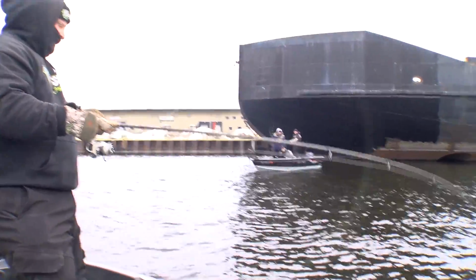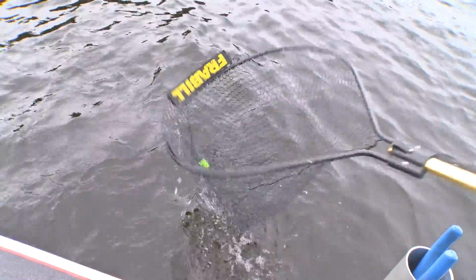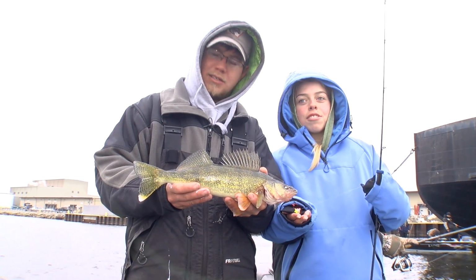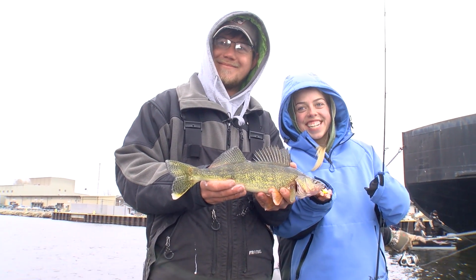That's a beauty. That's another good walleye there, guys. And he is gone. And he's off. What was that hit like, Blake? It was more subtle, but just coming up and you felt weight right as I was going up from the bottom. How many walleyes is that for you today? I think that's number 3. I think that's number 4.